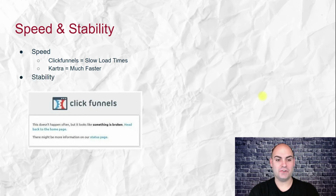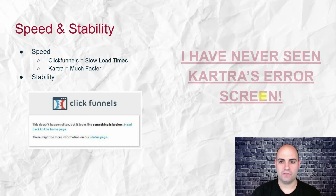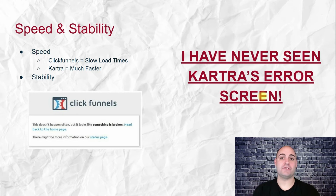And as far as stability, again, I touched on it before. If you're a ClickFunnels user, you've seen this screen. You've seen that something's broken. You've had to contact support. And you've had to wait 2 or 3 days to get something fixed. That doesn't happen with Kartra because I've never seen their error screen. I couldn't tell you what it looks like. I haven't been able to Google an image. It's that stable. I'm not going to say it's never crashed, but I don't think it's going to crash on you a tenth as much as you'll have an issue with a ClickFunnels setup.